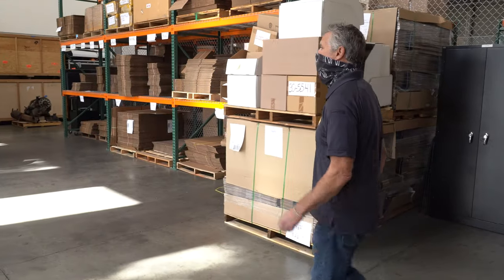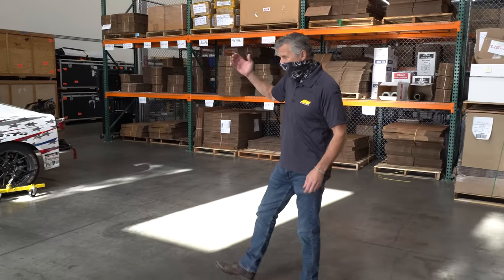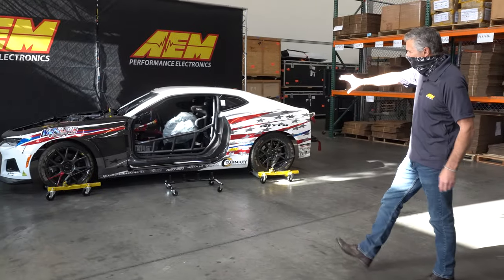Next section. This is a part of our marketing department. Another EV. This is from Napoleon Motorsports. Some of you may have seen this out at Formula Drift a few years ago.